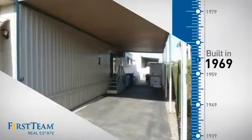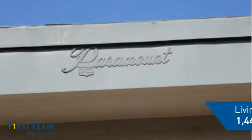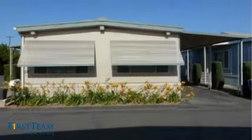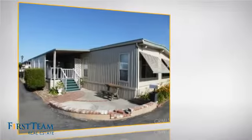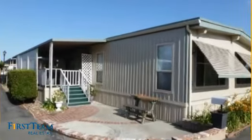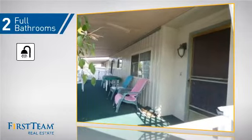This property was built in the late 60s and features over 1,400 square feet of living space, giving you a spacious layout to play host or kick back and relax after a long day. Inside, you'll find two bedrooms, so you always have a private space to come home to, as well as two full bathrooms.